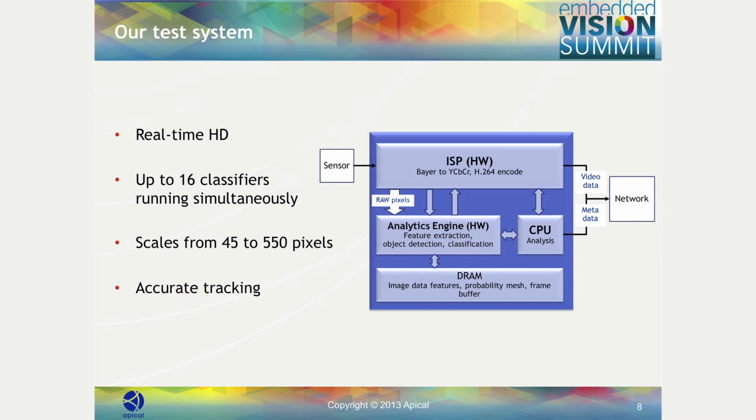It works on lots of different scales. In a single HD frame, it can detect an object as small as about 45 pixels wide up to about 550 pixels wide. And because we can do it in real time, we can track accurately. We've got enough detections per frame that we can stick them together in time and track people.